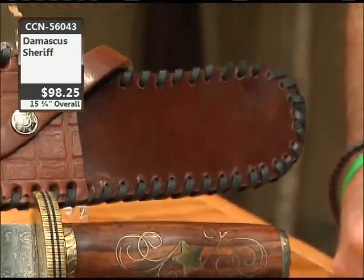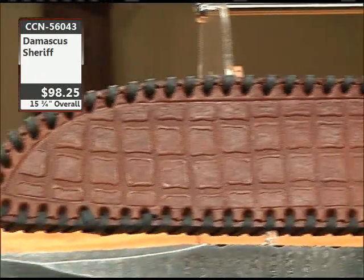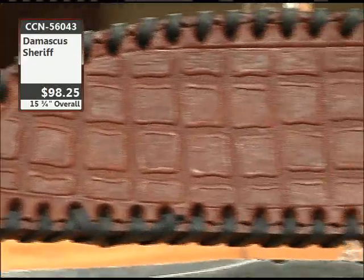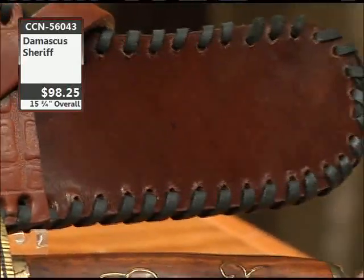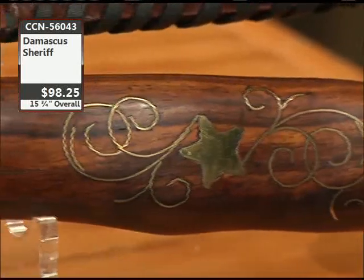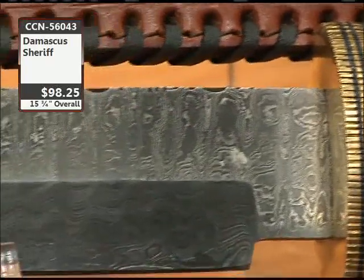This is only $98.25. We call it the Sheriff. A little less than 16 inches in length. Look at the brass inlay with your star. That is a hand-sewn leather sheath. $220 retail. That was quite a while ago, that retail. Now, this is going to be done in 1095 carbon. This will exceed 400 layers of Damascus steel.